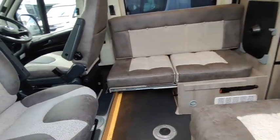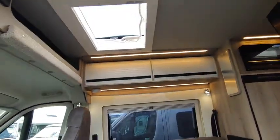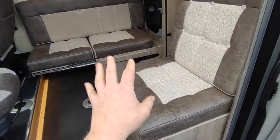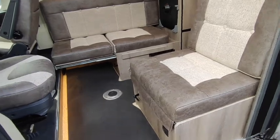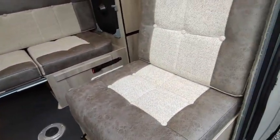And then inside we've got twin swivel cab seats, big skylight with smart strip lighting and down lighting and touch lighting and all sorts of lighting, and then a very adaptable lounging space. The Solaris XL is one of the most adaptable van conversions on the market, and that's why we sell them to so many people, from couples to families of 4.